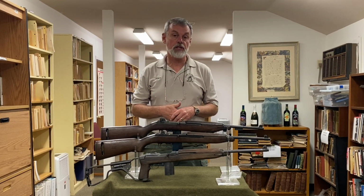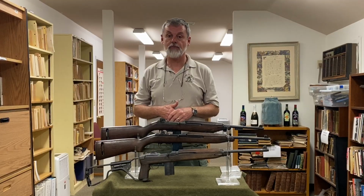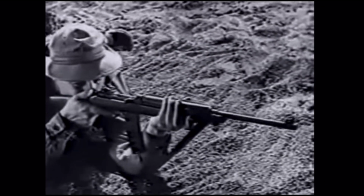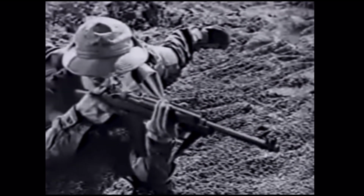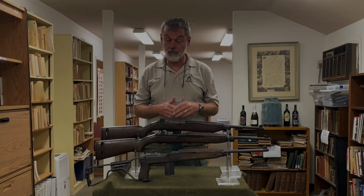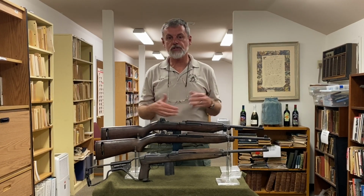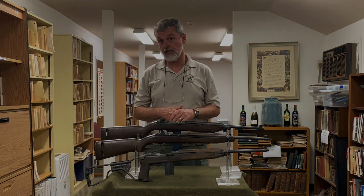The M2 version has an extremely high rate of fire. If you've ever seen one fire, it's pretty amazing. The rate of fire of the M2 is between 750 and 775 rounds per minute. It's pretty fast. But anyway, the M1 Carbine and all of its variations, another weapon from World War II and later into Korea and into Vietnam.